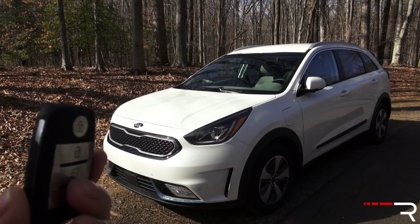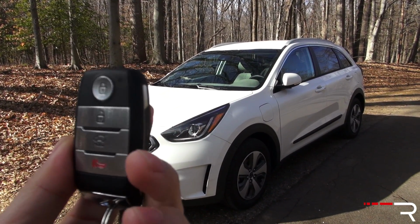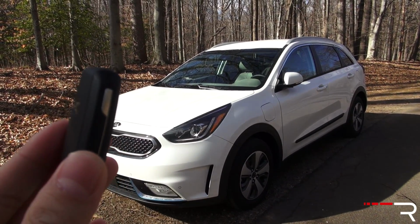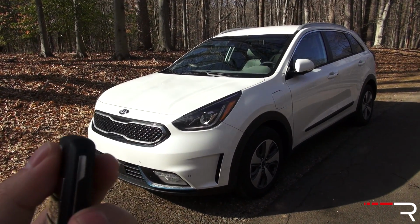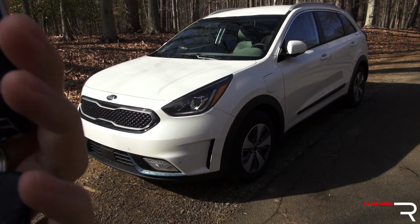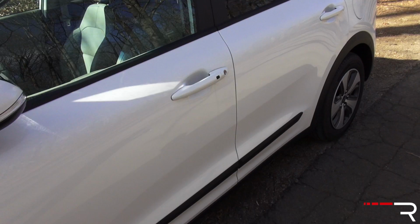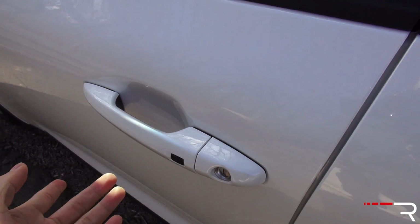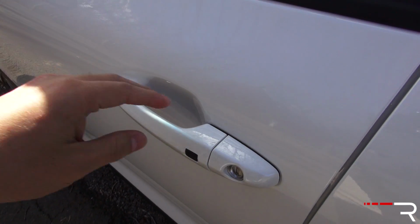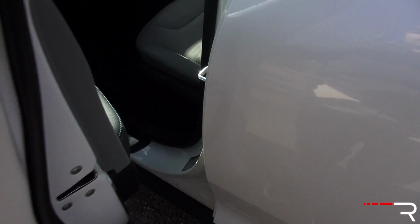When you first approach the Niro, it's a very conventional looking car, as I said, and the key is also very conventional looking. Here's the key fob that comes with the Niro. It's got intelligent access with push button start. No remote start though on my particular tester. I'm not sure if it's a dealer accessory. Kia does have a much cooler key on the Stinger, but nevertheless, just keep the key fob in your pocket or your purse. To lock the vehicle, just touch the button here. That locks the door for you. It also will fold in the mirrors. It doesn't have a sensor in the back of the handle though. To unlock it, you have to touch the button again, and that will unlock the door for you.